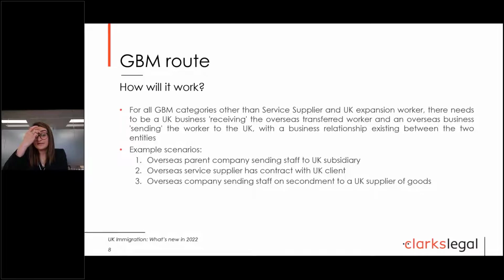So how will this work exactly? So for all categories of workers other than the service supplier and the expansion worker, there needs to be a so-called receiving business in the UK who will receive this overseas worker from the sending entity overseas. There needs to be evidence of an existing business relationship between these 2 entities. So for example, this could be overseas parent companies who are sending staff to the UK to one of its subsidiaries. This could be service suppliers who have existing contracts with UK clients, or again, those on secondment coming to the UK.